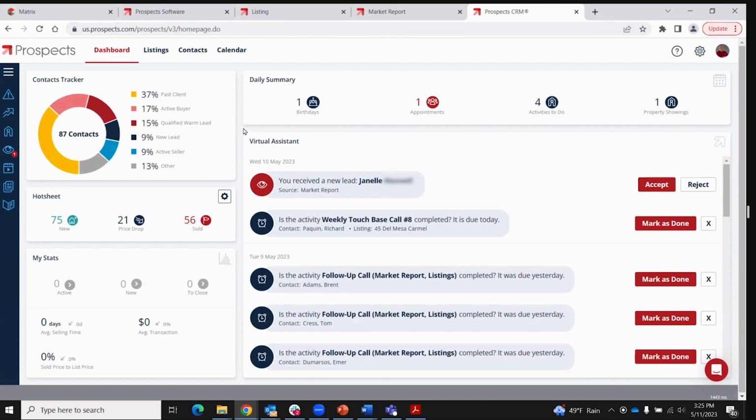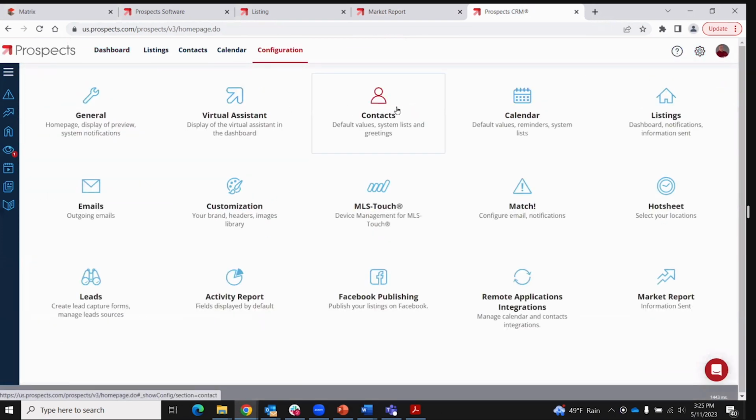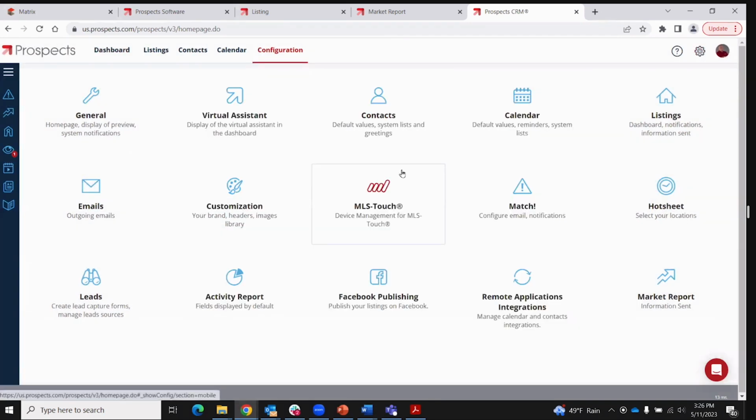All you need to do to set up that branding is come over here to the configuration button, and that's the gear icon over here on the right-hand side. And there's a lot to show you here. However, all you really need to know about this area is it's really just how you like your information to show up as a default. Again, one of the other things we can do for folks who have MLS Touch, they can even manage their devices here. If they've got too many devices signed up for MLS Touch, this is another place where they can manage them and decide which of their devices is going to access MLS Touch if they want to.